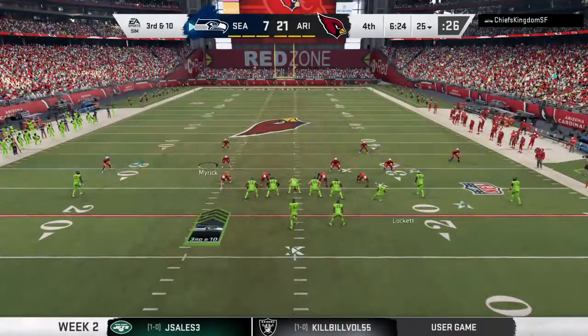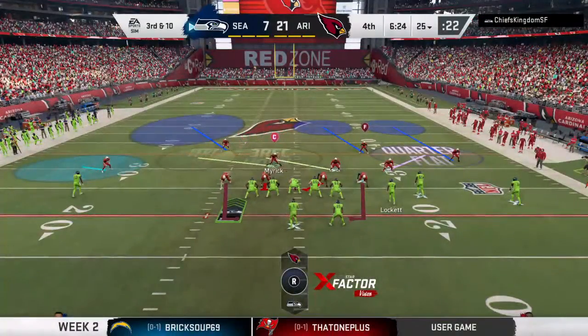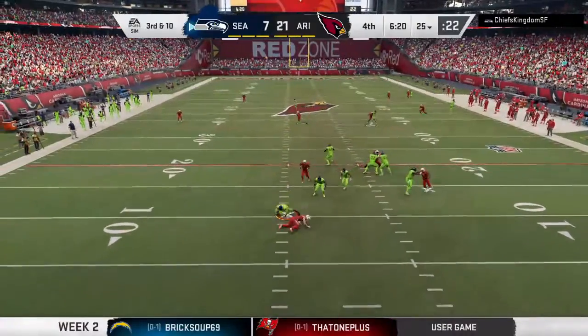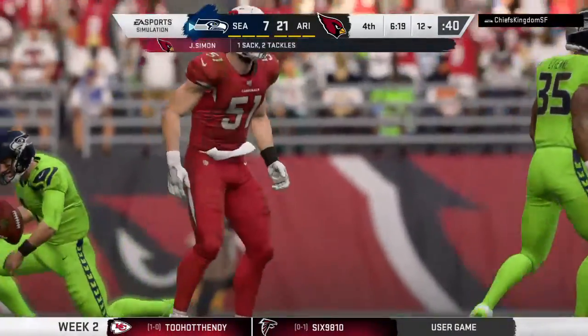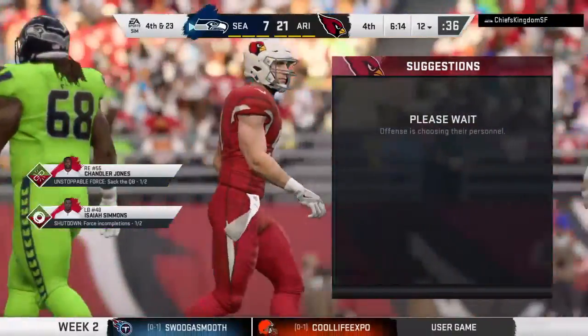Let's get off the field, D. Wilson from the gun, he'll throw. And a big loss here as he's taken down. It's John Simon with a sack.